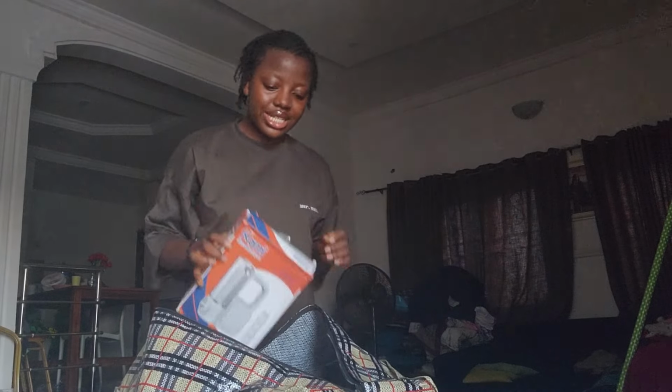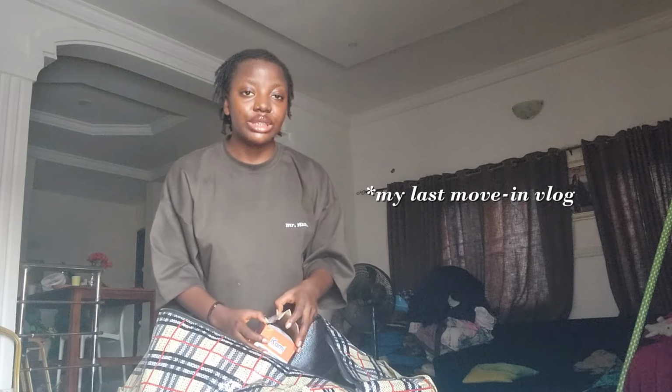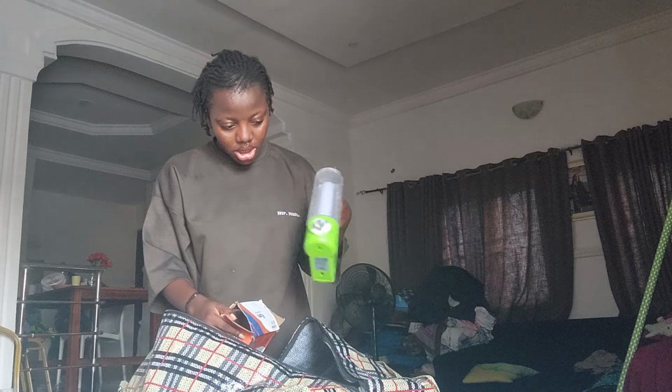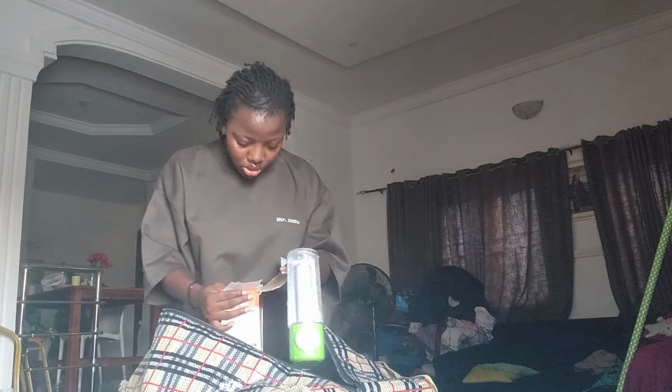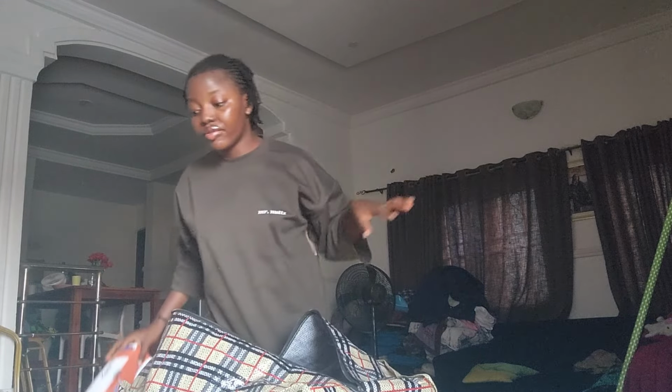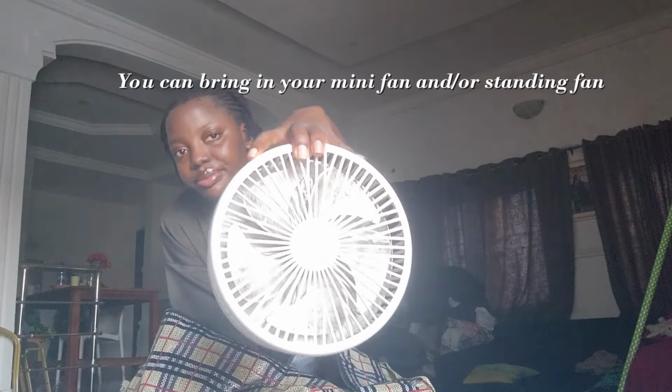First of all, I have this lamp. It's green. If you watched my last vlog, you know that I hated the color of this lamp so much, but it served its purpose, and I didn't even end up thinking about the fact that it's green. Don't worry, I'm putting everything down now so that I can rearrange every single thing. Also, another very important thing is your fan.